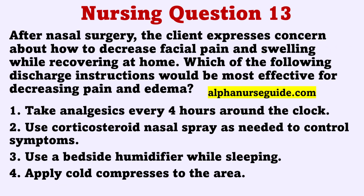After nasal surgery, the client expresses concern about how to decrease facial pain and swelling while recovering at home. Which of the following discharge instructions would be most effective for decreasing pain and edema? 1. Take analgesics every 4 hours around the clock. 2. Use corticosteroid nasal spray as needed to control symptoms. 3. Use a bedside humidifier while sleeping. 4. Apply cold compresses to the area. The correct answer is 4.